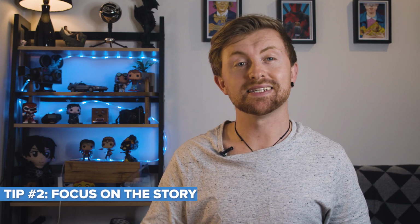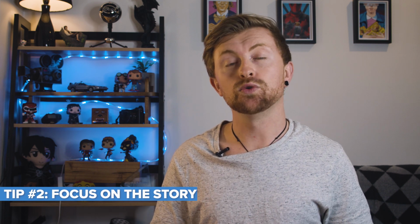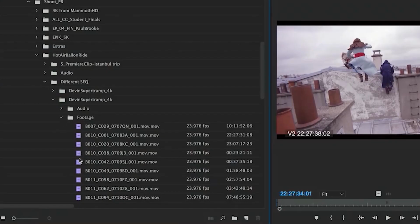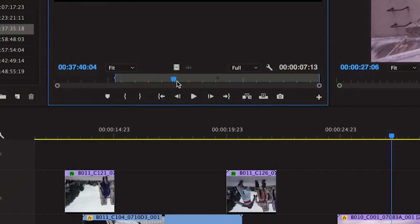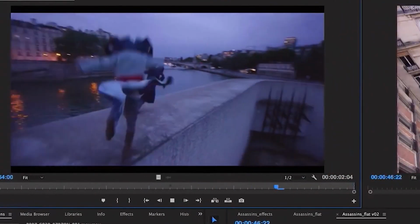Tip number 2 is to start off your edits by focusing on the story. This is called a rough cut. It can be very tempting when you first drag in a few video clips to start messing around with overlay titles, graphics, color correcting things and effects and stuff like that. If you're adding effects like that at the start, all that's going to do is slow down your computer and make things harder and slower the further you go.